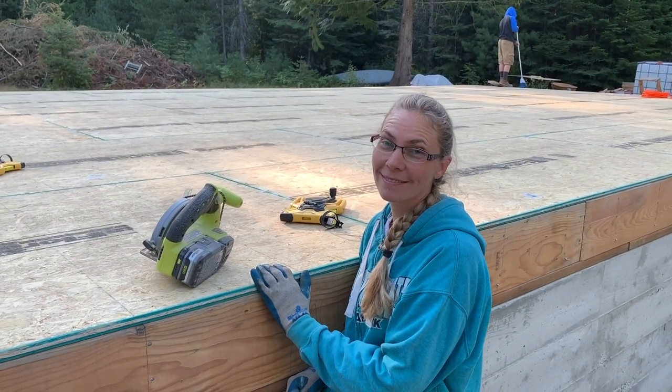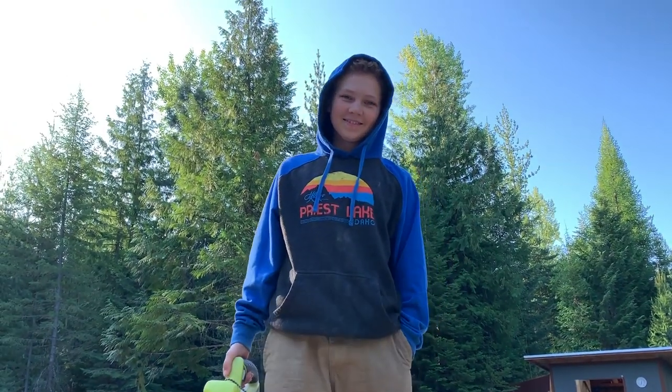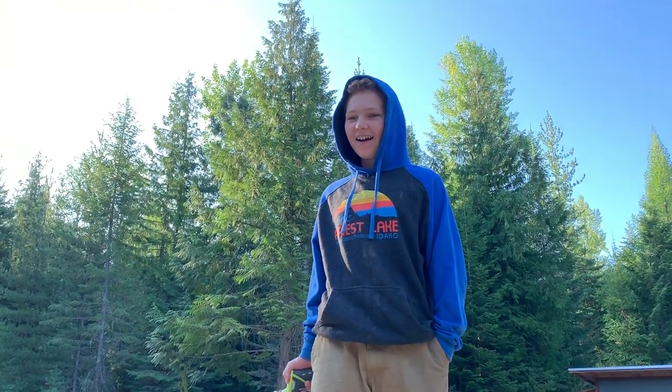You ready to start laying out our wall? I'm ready. All right, let's do it. We're going to lay this bad boy out. You ready to start laying out this wall? Yep. What you got there? Steel saw. You're going to start cutting something? I don't know.